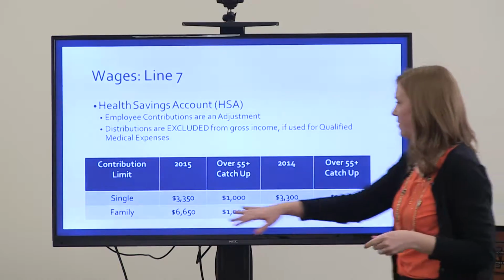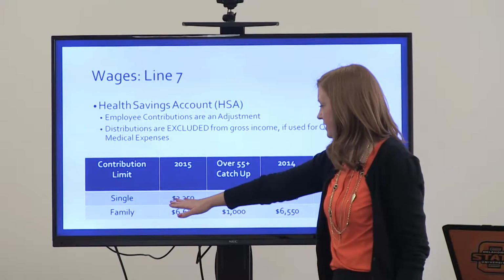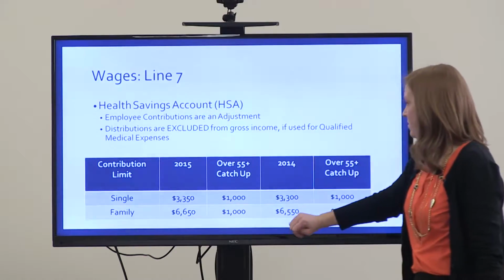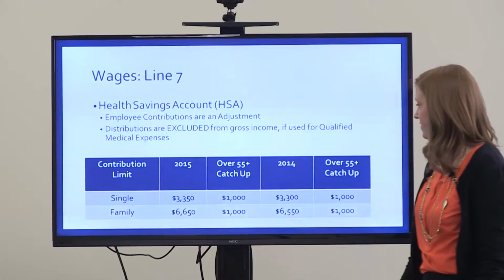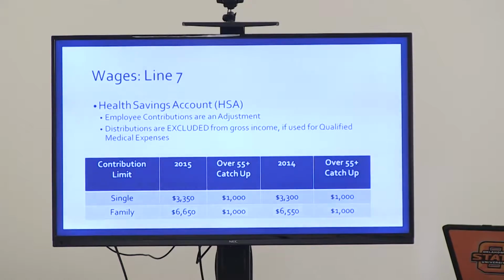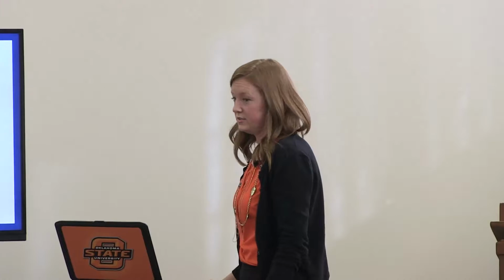But here's what we can look at for our contribution limits. In 2015, for single, $3,350 is our max, and for a family, $6,650. We have that over here. There's a 55 and older catch-up contribution of $1,000, and this was increased from last year. In this plan, if you don't use that money, then you can carry it forward and keep carrying it forward to the next year.